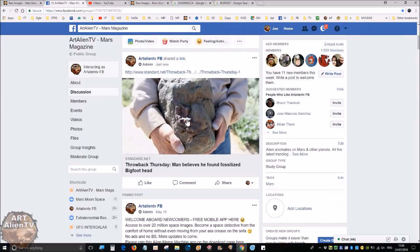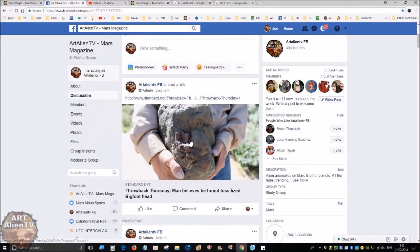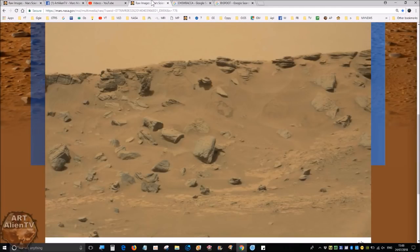There's other articles. There's this thing I just found. A guy thinks he's found a fossilised Bigfoot head here. Maybe, maybe not. I haven't actually read that yet, so I don't know whether that's real or not. It looks pretty cool to me, actually. This on first glance. So check that out.